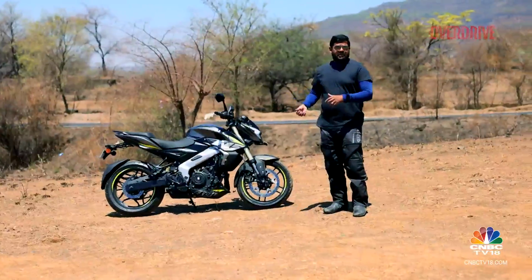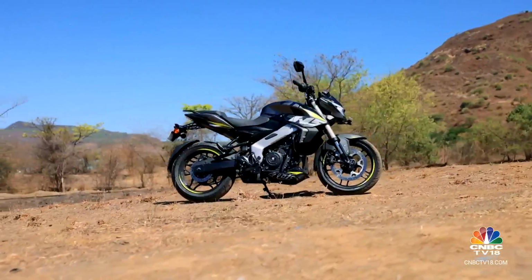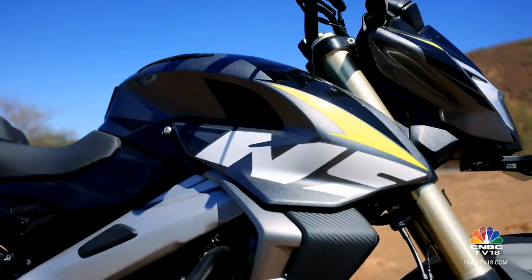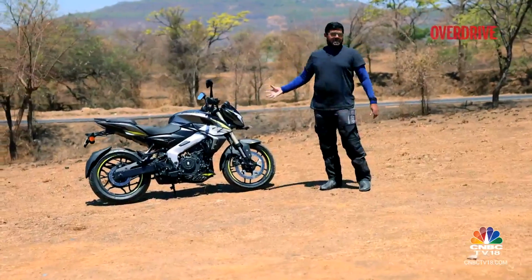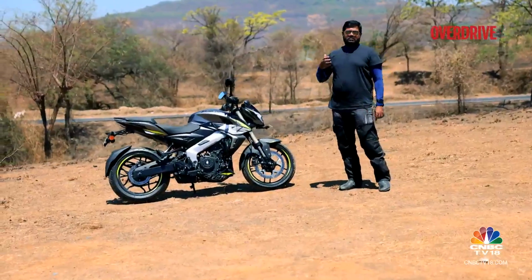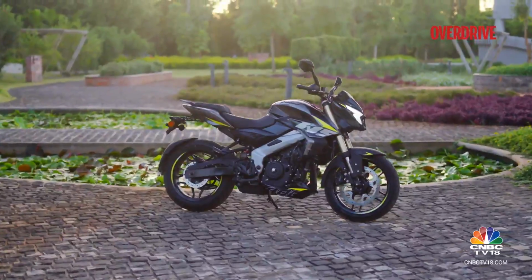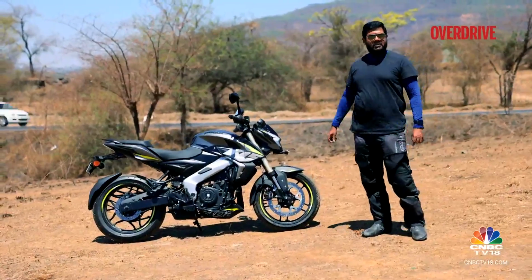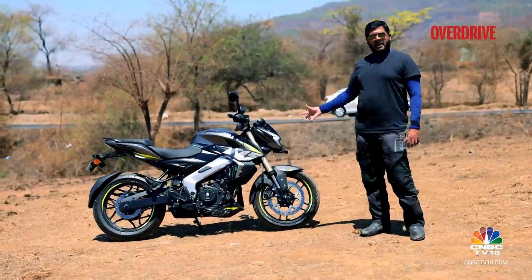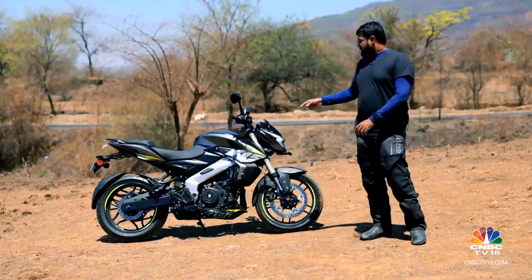Now to sum things up out here, for a motorcycle that costs 1,85,000 rupees ex-showroom, sporty motorcycle, it has all the features that you would really expect from a naked motorcycle of this category. And of course, being a Bajaj is not going to cost you an arm and a leg in terms of service and maintenance. Very well put together package as well in terms of fit and finish. Bajaj has upped the game of the NS and it is a very well put together motorcycle at the end of it. So if you're planning on upgrading from a smaller capacity motorcycle to a 400cc, this is really something you should seriously consider.